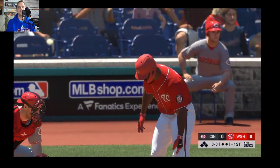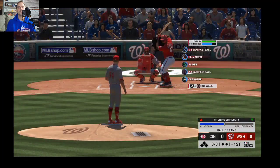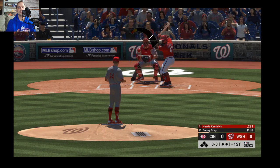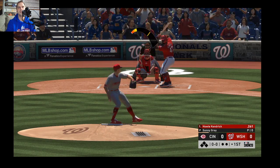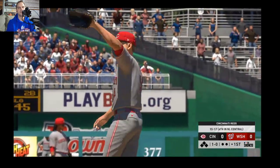And leading off this bottom of the first for the Nationals is Howie Kendrick. Had a fine NLCS back in 2019. First pitch on the way from Gray. And here it comes, and that's low and outside for a ball.